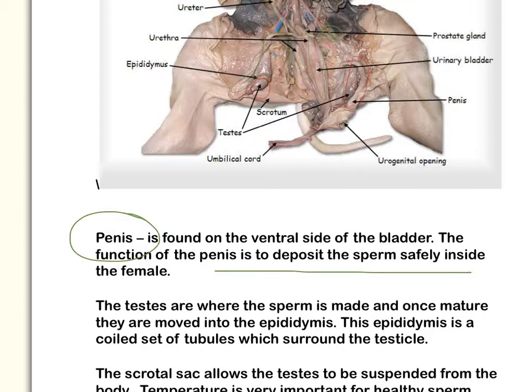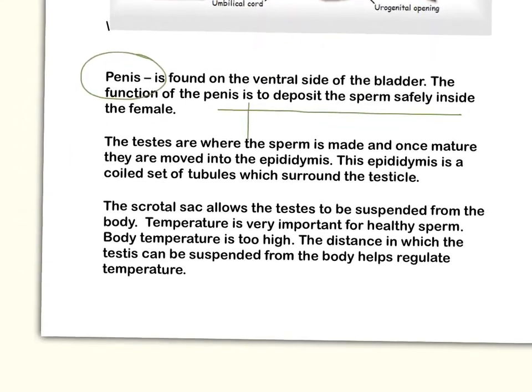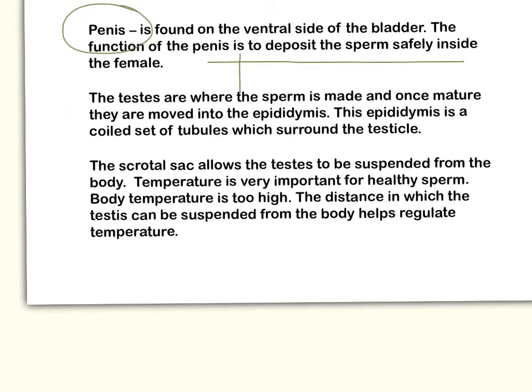We also talked about the testes, which is where the sperm is made. And it's really important because the testes are originally formed in the abdominal cavity, and then they drop through that inguinal canal, because if the testes are kept at body temperature, it actually is not healthy for sperm to be made at that temperature. So the scrotal sac can regulate the distance that the testes are from the body. When the testes get too hot, they can relax, and when they get too cold, they can contract and pull the testicles up closer to the body to keep the sperm at the correct temperature.